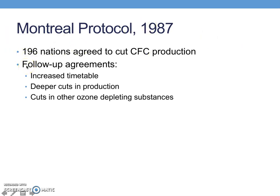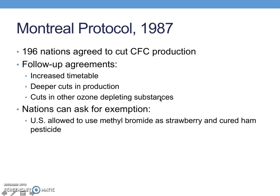However, there were later increases in the timetables. So we're going to speed up our timetable. We're going to speed up our reduction in chlorofluorocarbons. The cuts got deeper over time, and cuts in other ozone depleting substances were also made. It was possible, and still is possible, for any country to ask for an exemption, and they have to show that there's no alternative.